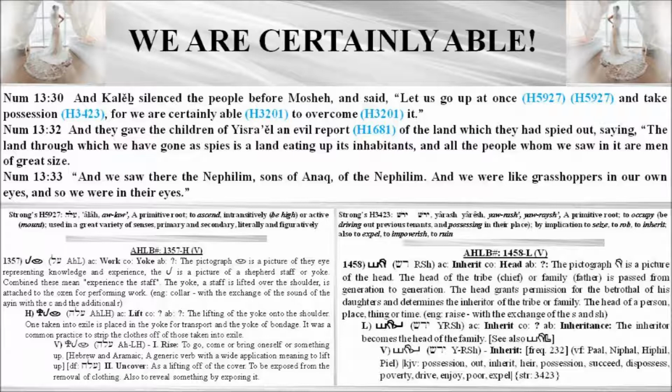And so we see again Caleb and Joshua along with him, Yehoshua, saying, we are able to perform. We are able to overcome. We see that this, let us go up at once, a primitive root to ascend, intransitively be high, to mount, used in a great variety of senses, primarily and secondarily, literally and figuratively. We see that it is at 1357 HV, to rise, to go, come, or bring oneself up to something.